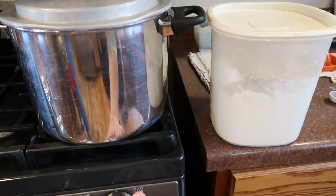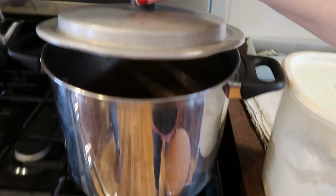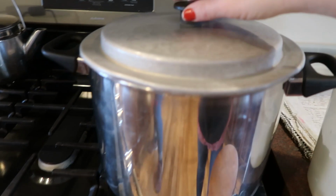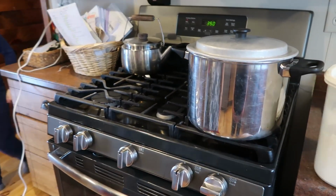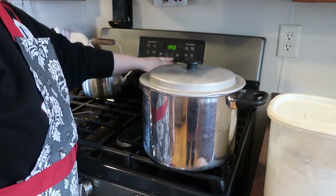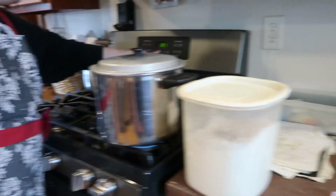So I've got some leftover soup. It says 65 minutes, not too much. Why don't you set the little ones maybe 35 or 40 minutes? I'll do 35. Okay. What are you making?